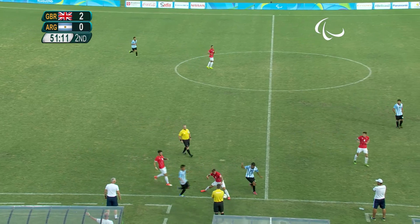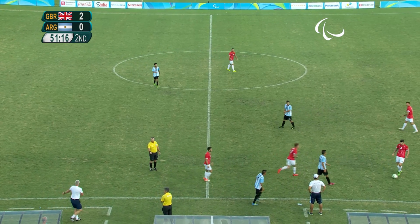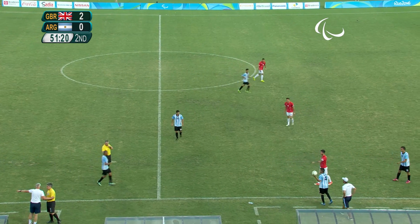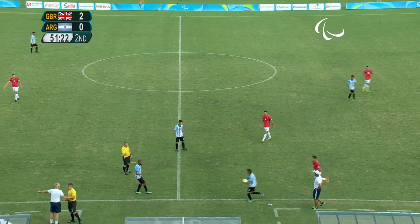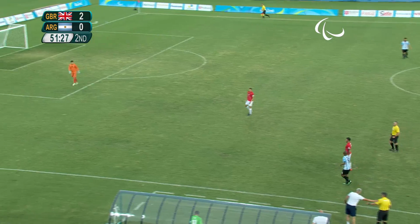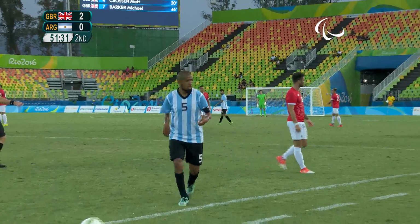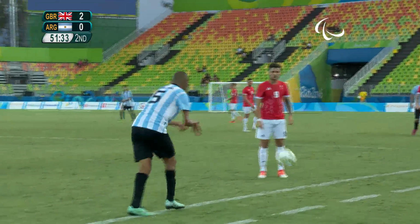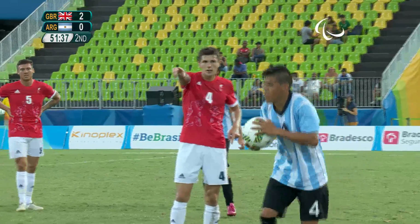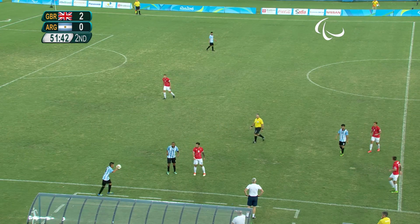They always knew from the beginning that there was a distinct possibility they wouldn't get out of the group, no matter how optimistic they were about taking on Brazil and Ukraine. They felt they were as well prepared, if not better, than any other British team that's competed in football 7-a-side at the Paralympics. And they ran 2 very good teams very close. Wasn't room for them in the semi-final, so they had to prove that they were the next best by winning this playoff. And it looks like they're going to do that.